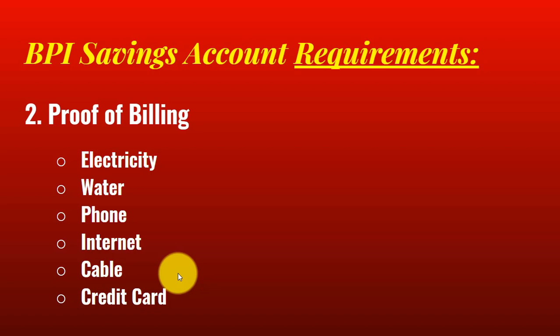If you are renting a home and the utility bill isn't under your name, you may submit an authorization letter from the person whose name is on the billing statement. You may also submit a barangay certification or barangay clearance with bank requirements stated as the purpose.